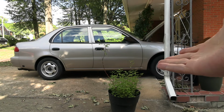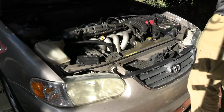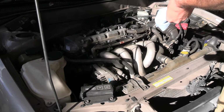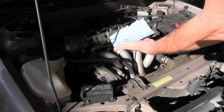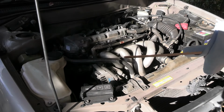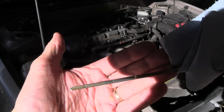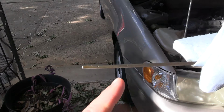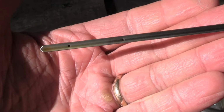You can see we're parked in exactly the same place as always. I'll pull it and wipe it. Wonder how much oil I've lost by just checking it and wiping it. Alright, so here is the dipstick at 501 miles. Let's see if you can see that. The oil level is right there. Hopefully you can see that.